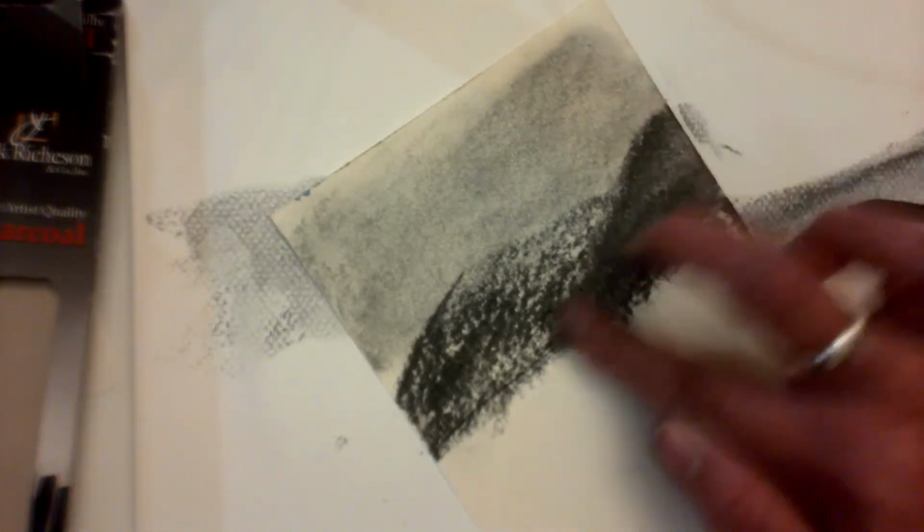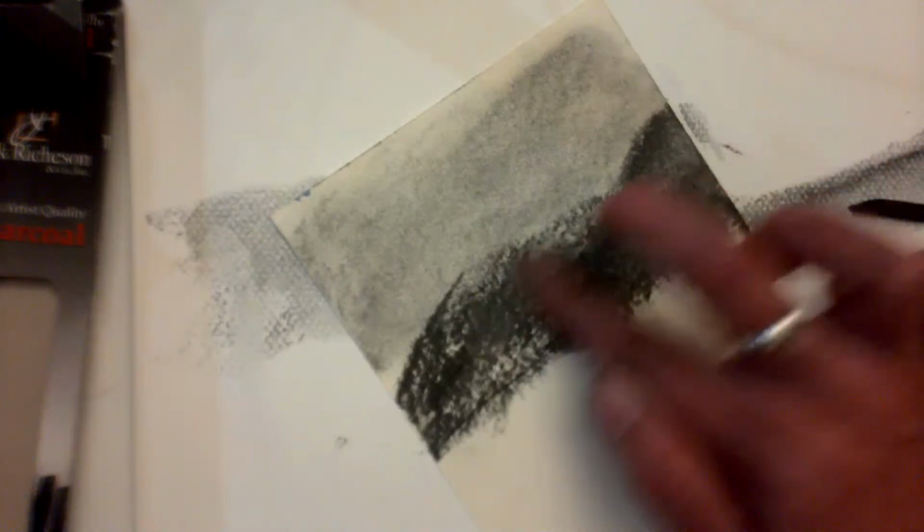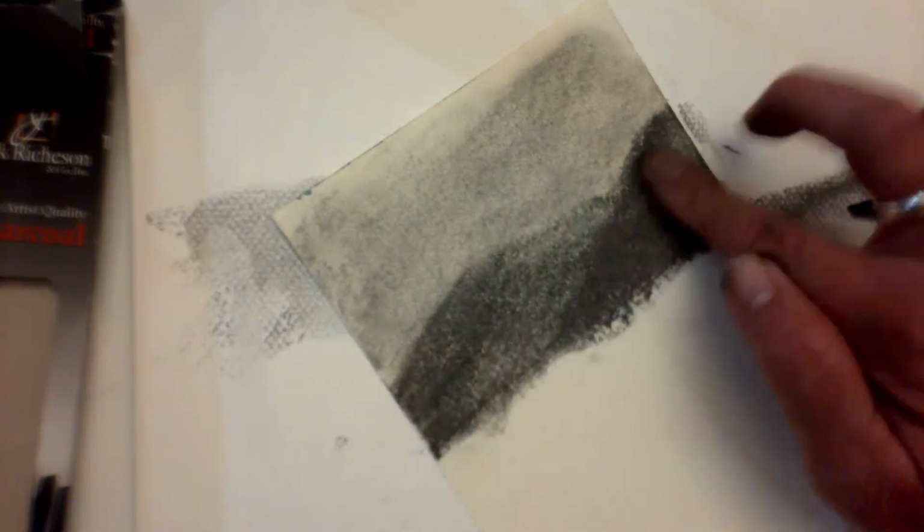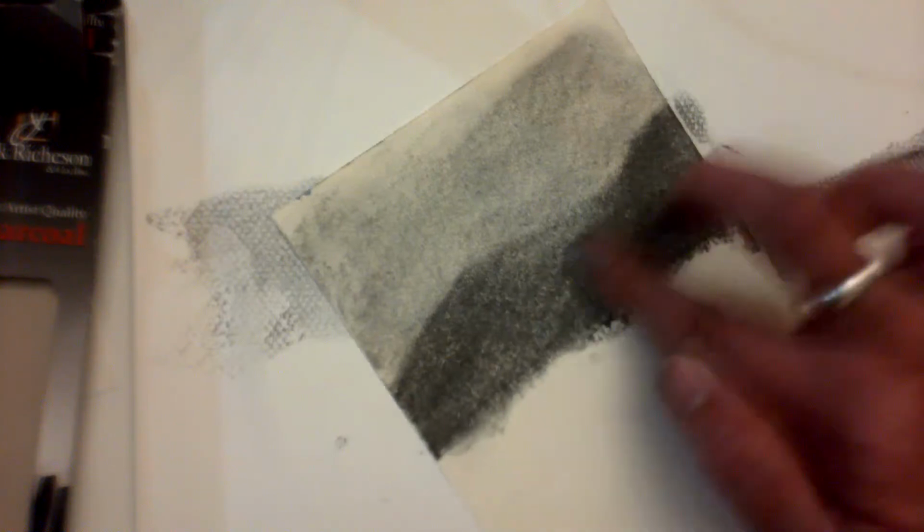Okay, let's see. I like just using my fingers. You can also use blenders, all different ways to get this in. And I didn't come probably as prepared as I should have.